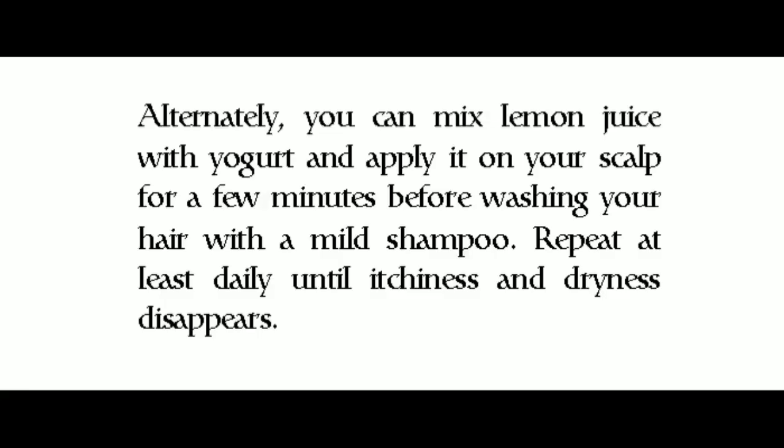Alternately, you can mix lemon juice with yogurt and apply it on your scalp for a few minutes before washing your hair with a mild shampoo. Repeat at least daily until itchiness and dryness disappears.